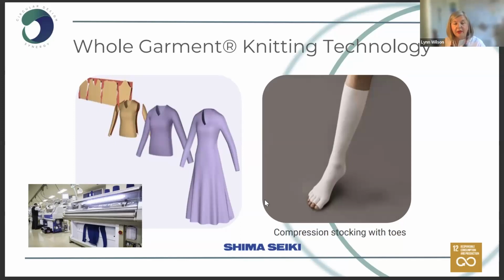There are Scotland's leading knitwear companies who do already use Shimashiki, and some of them do use whole garment knitting technology. But this is a technology in our own sector in Scotland that could be more widely used. And Shimashiki representatives in Scotland actually deliver training for those interested in understanding, maybe thinking about a career change, or any young person thinking of going into the industry.